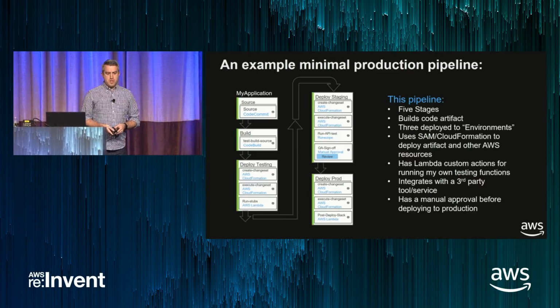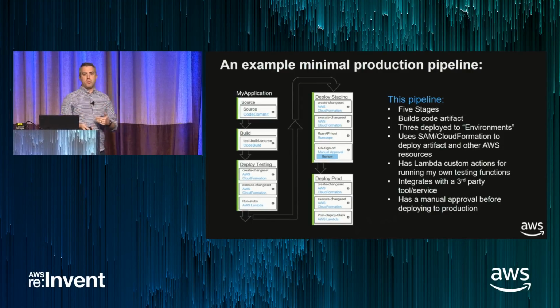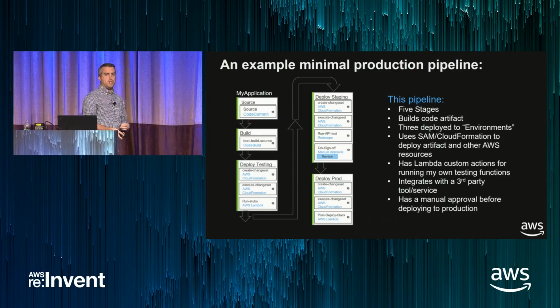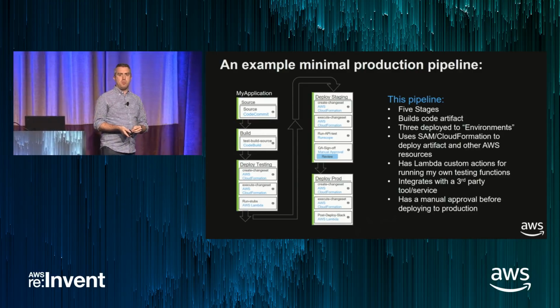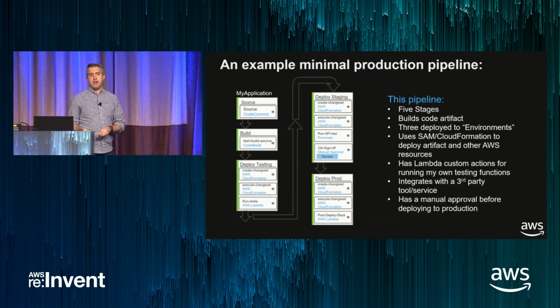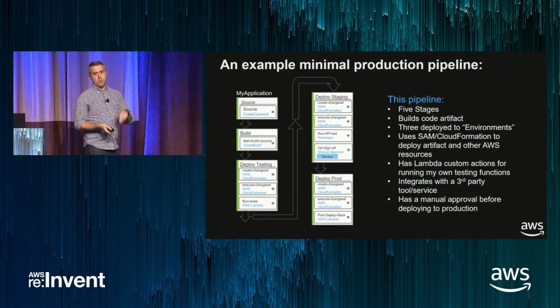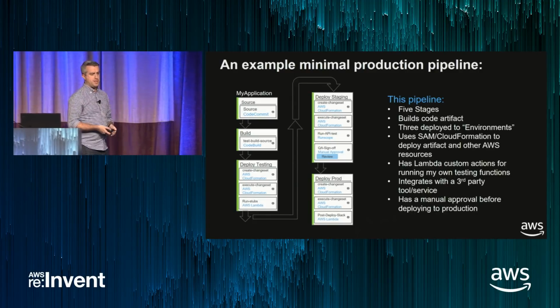So you can take all of this and eventually put it together into a full formal deployment pipeline. I have another session on Friday about building CI and CD pipelines for serverless applications, as well as in the DevOps track this week. There's a whole bunch of different talks about the CI and CD tools: CodePipeline, CodeCommit, CodeBuild, CodeDeploy, et cetera.